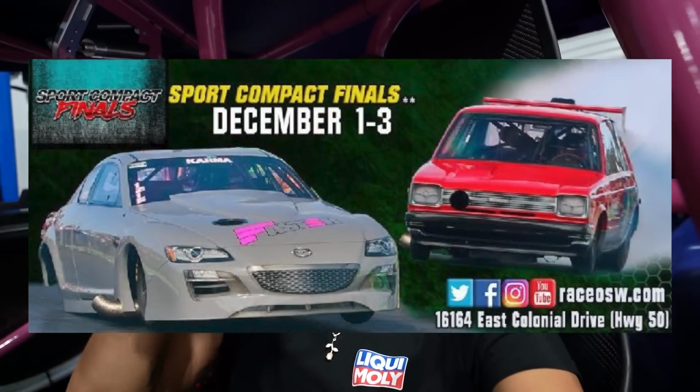After World Cup Finals, I will definitely be going testing again. I'm going to try to get the car dialed in and lower my ET, because I have another event coming up in December. This is probably the last race event that I'm going to be attending this year. I mean, this year's almost over with, but there's one at OSW, Orlando Speed World. I think it's called Sport Compact Finals. I'll put the little flyer here.